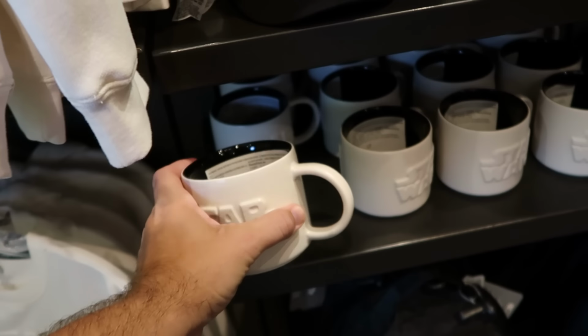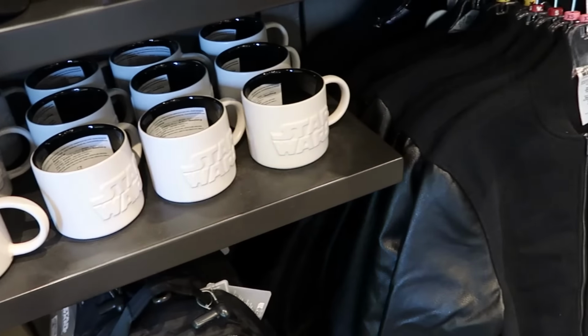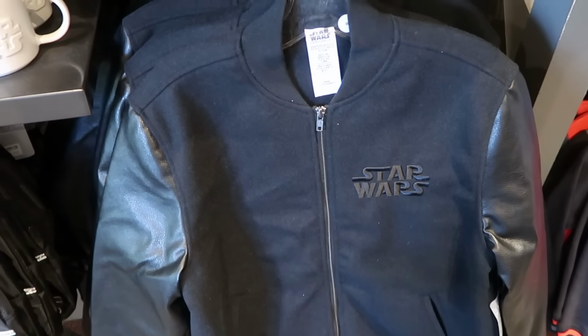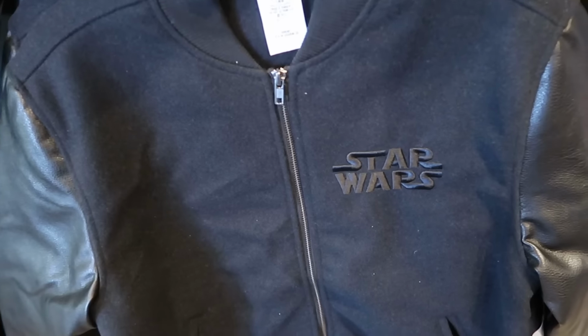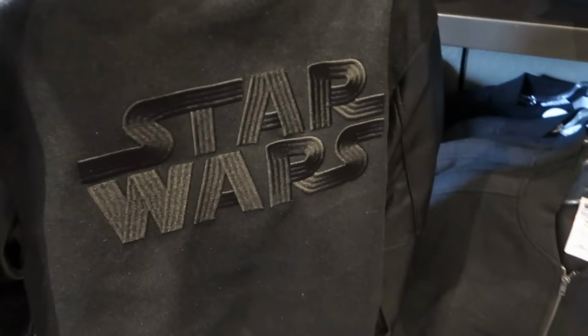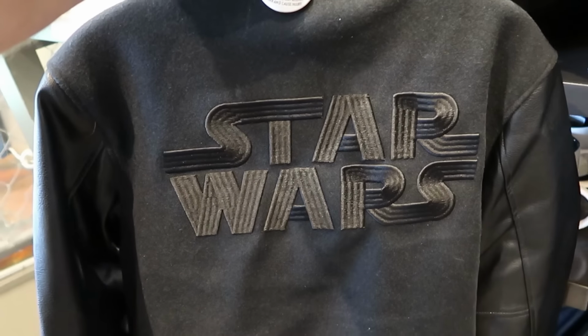That is $16.99. But just like the kids version, they have an awesome brand new jacket in the Star Wars section. This is so soft with the simulated leather. These are $100 a piece. And then over here on the back side, you have the embroidered Star Wars logo.